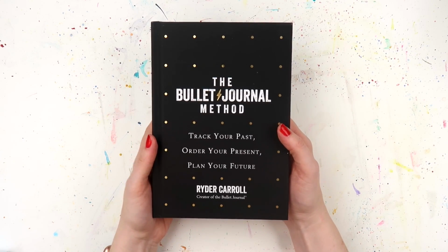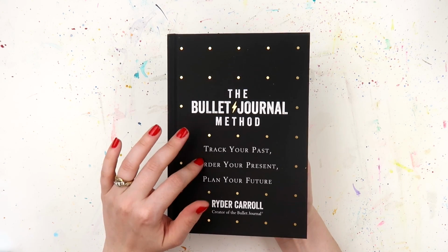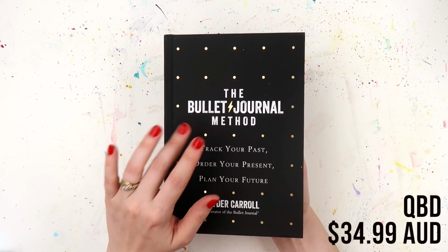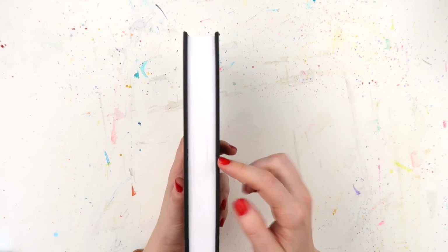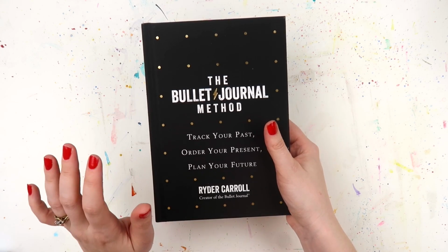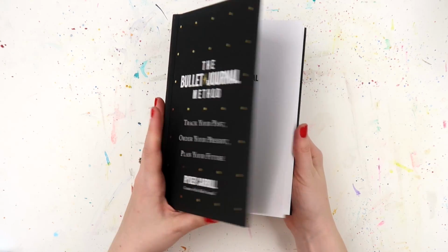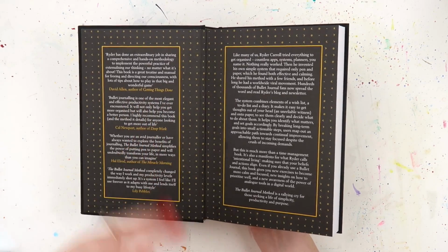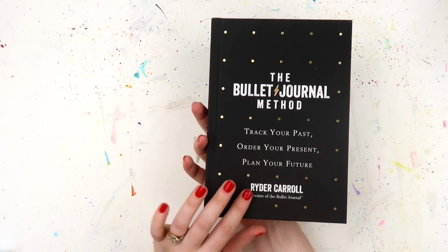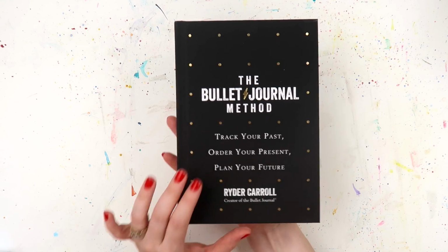This was the first one that I got, and I bought both of the books from QBD online. I think it was about $30 or so, between $25 and $30, and it's a nice thick book. I'm actually thinking of getting this for my husband, Inky Beard, Aaron, for Christmas maybe, because he bullet journals every day, and I think he'd really like some of the educational side behind why the systems work. So this is by Ryder Carroll, who is the creator of the bullet journal method. So if you're looking for somewhere to start, I think this is a really good one.